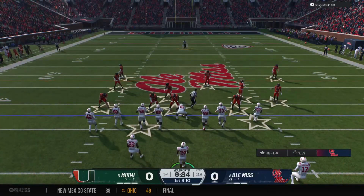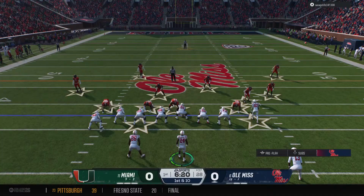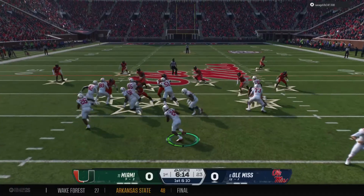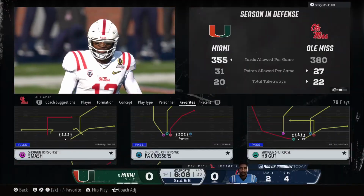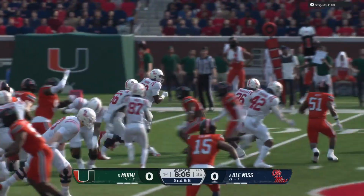Here's a wrinkle now. They go to the Wildcat formation with an extra blocker. Let's see how this works out. And it's a direct snap. The Wildcat look doesn't get much that time. Just a few yards on the play. Hey, it's a great job of this defense containing the running game.